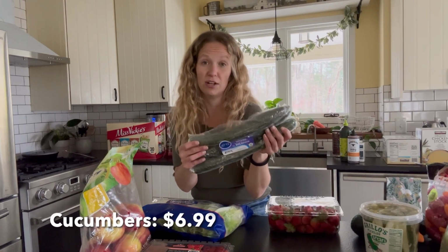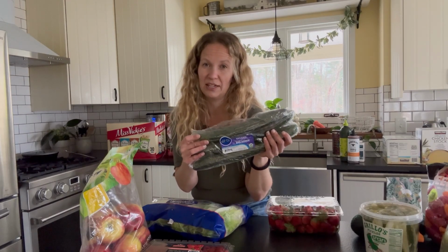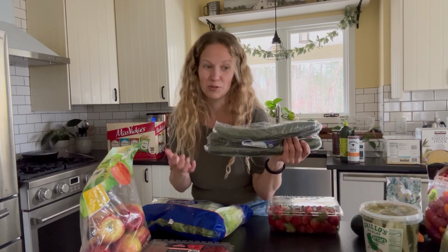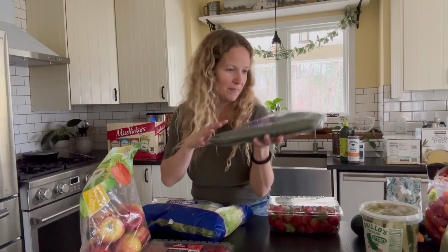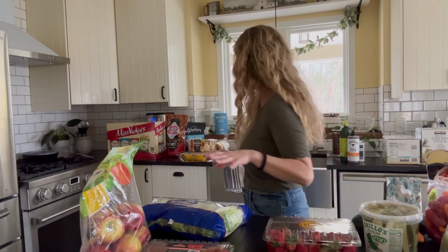My kids love cucumbers, especially my youngest. It's one of the only vegetables that I can really get her to eat. She likes broccoli too, which is weird. What kid likes broccoli? Both my kids love broccoli. But I grabbed these. So that's pretty much it for produce.